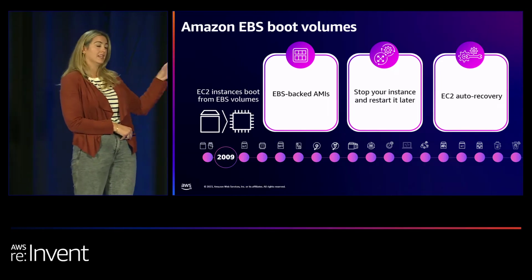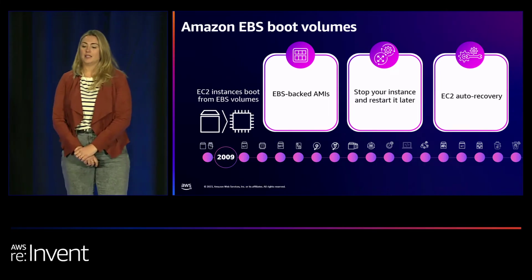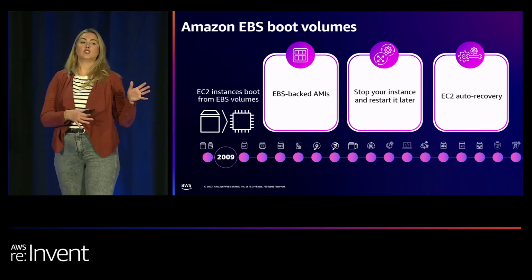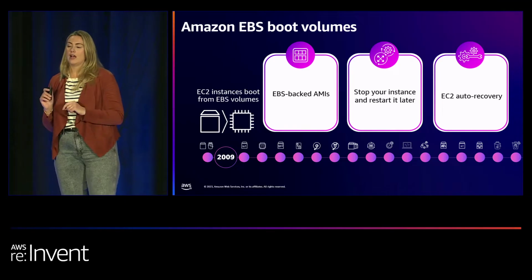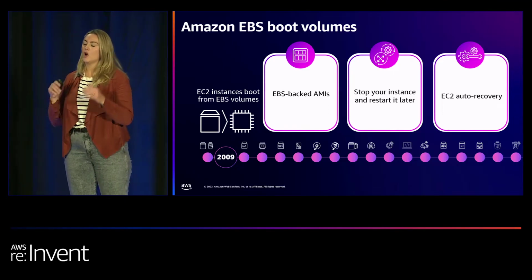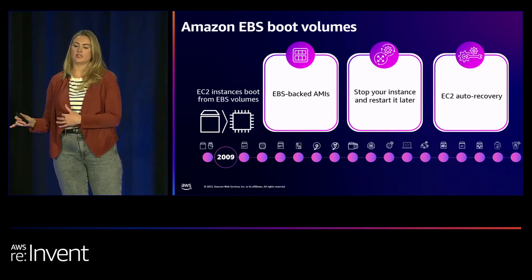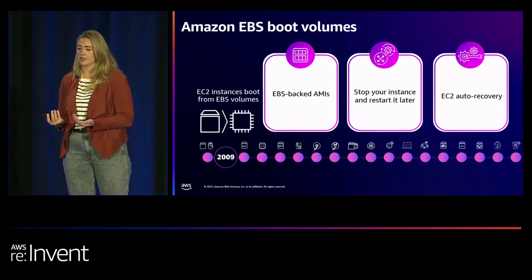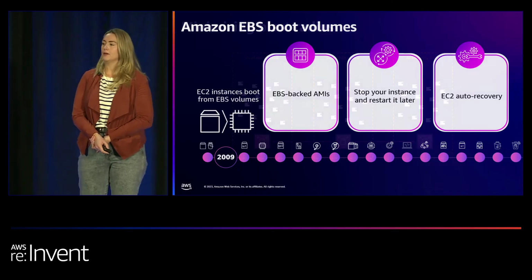And we take this for granted today, but EBS-backed boot allows you to stop your instance and restart it later. It also allows EC2 auto recovery to automatically move and restart your instance when the underlying hardware has an unexpected failure. So this is a pretty important capability for resiliency.